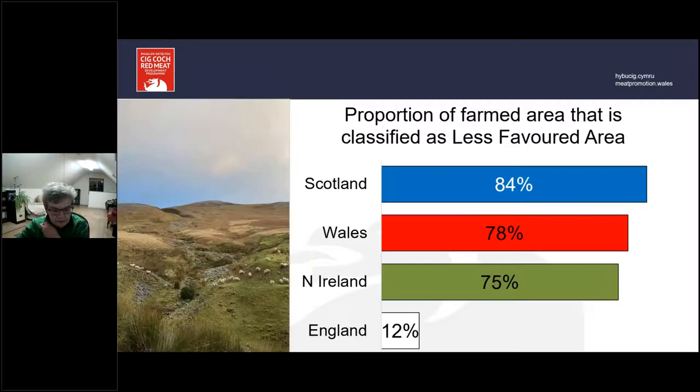Next slide, please. And this is exactly why hill sheep are always going to be important to us. Again, data that will be very familiar to you, but a very high proportion of the British Isles are less favoured areas in hill country, which the hill breeds are the best breeds adapted to graze much of. So we're always going to need our hill breeds, and they're always going to be important in supplying genetics further down the chain in our industry. Next, please.